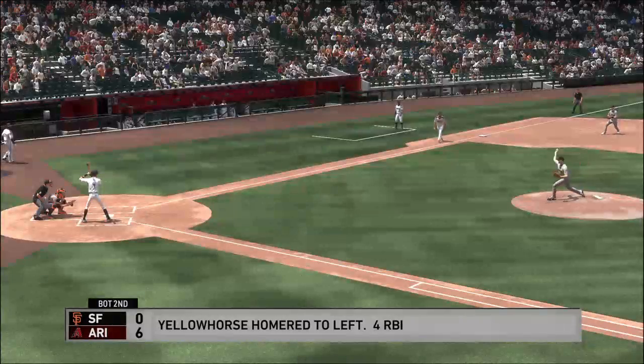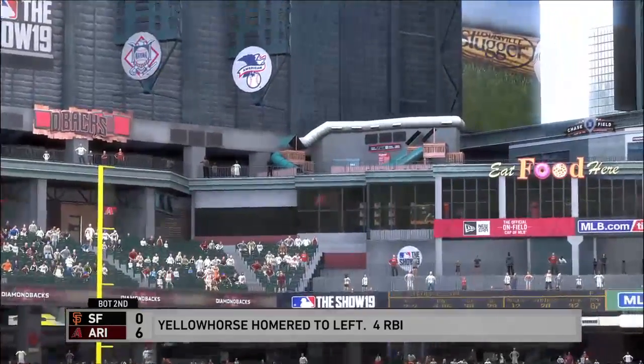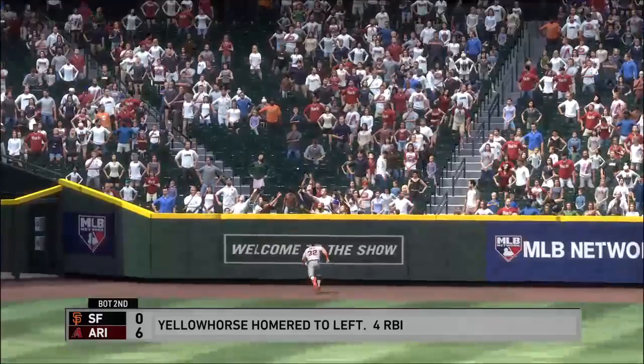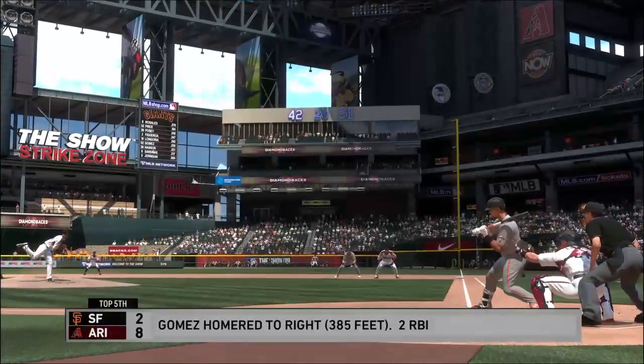The final line score for our ball game this afternoon for the victorious Diamondbacks: 10 runs on 14 hits. No errors. They left 7 men on base. Time of the ball game: 3 hours and 38 minutes.